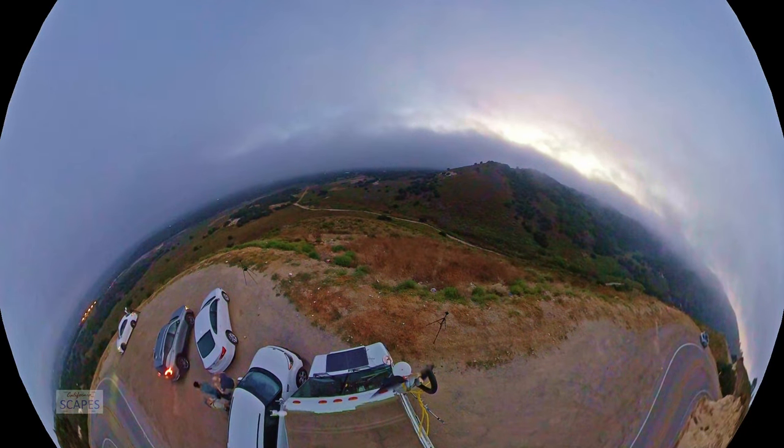I started using auto ISO because the light changes so rapidly that there's no way to get some skin into the body.